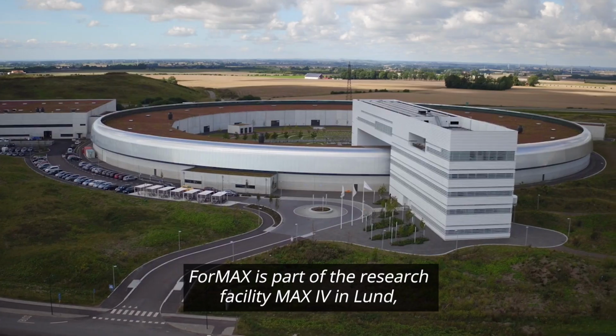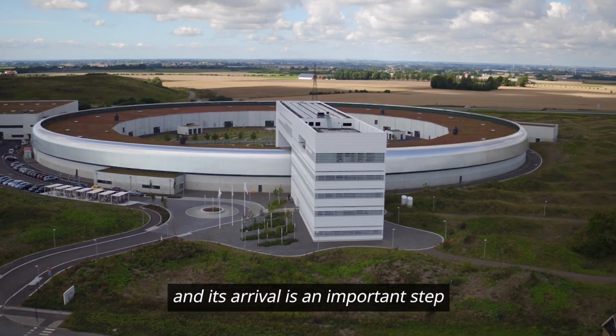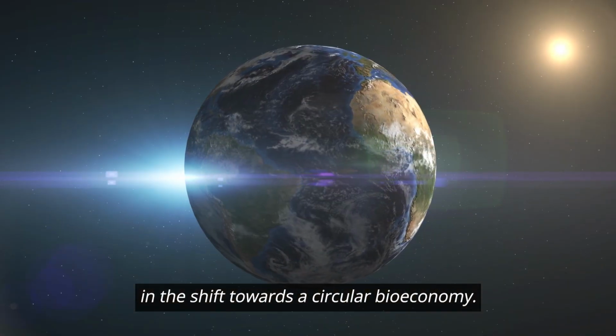ForMAX is part of the research facility MAX 4 in Lund, and its arrival is an important step in the shift towards a circular bioeconomy.